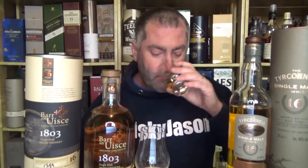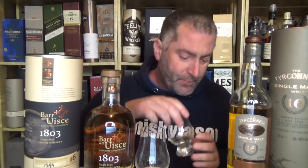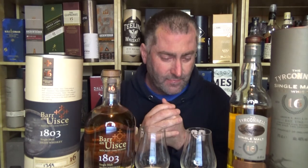Contrary to that is the Tyrconnell 16-year-old. Its finish is just fabulous. It's got the fruitiness, Hawaiian fruit, as well as dark, rich currants, blackberries, blueberries, a little bit of dark chocolate, cacao, actually added in there. Very complex, very good. It actually earns the B+.